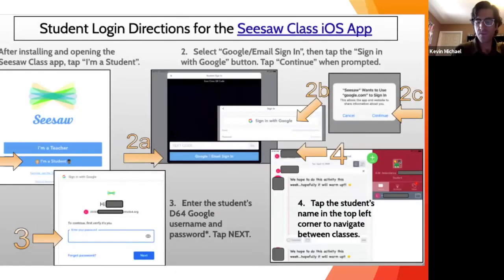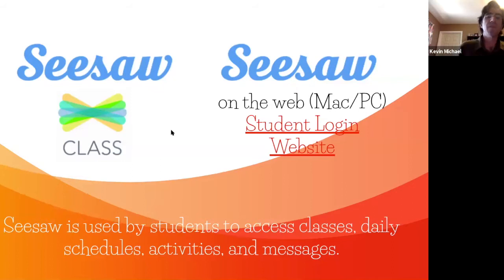Sorry, didn't mean to go to the next slide just yet. If you are using a device that is not an iPad or is not a mobile device, so you're not using the app, the Seesaw website interface is almost identical to the interface on the iPad. The advantage of the iPad for younger learners is the touchscreen features, which is why we're recommending it. But if your child is accessing Seesaw on the web, the interface is identical other than the lack of touchscreen features. So I'm just going to show you really quickly what that looks like.